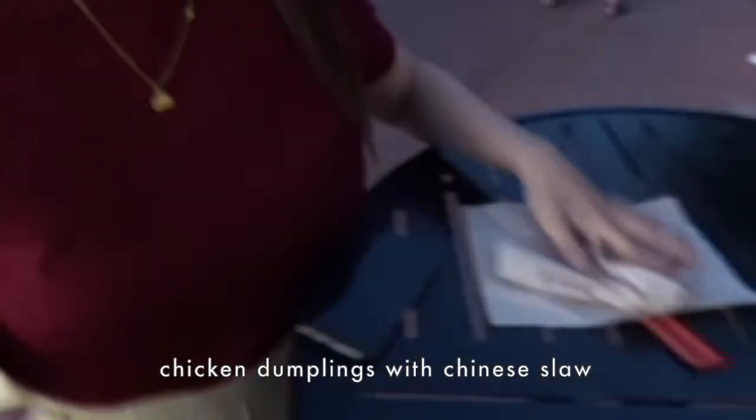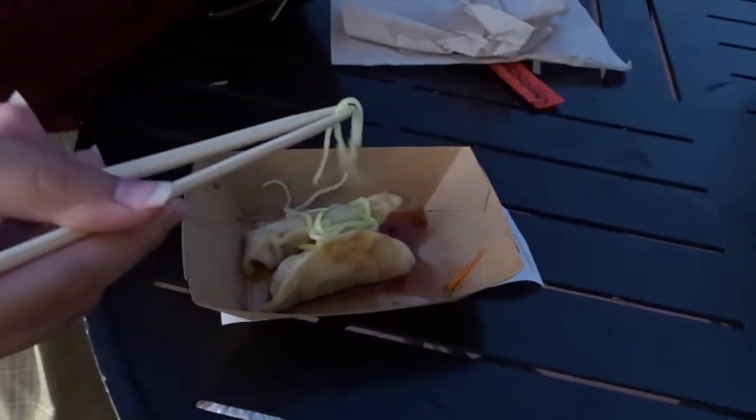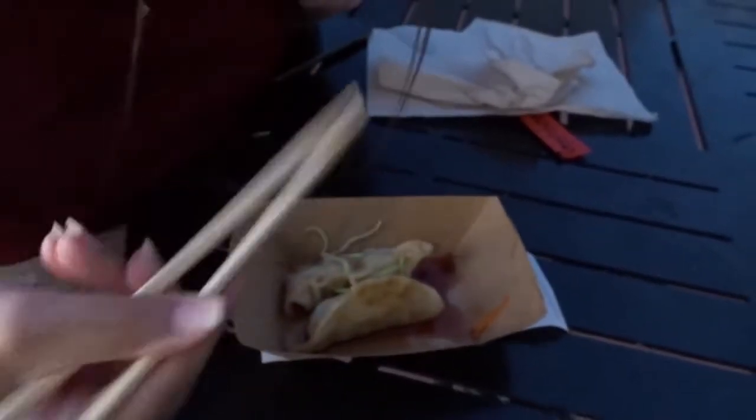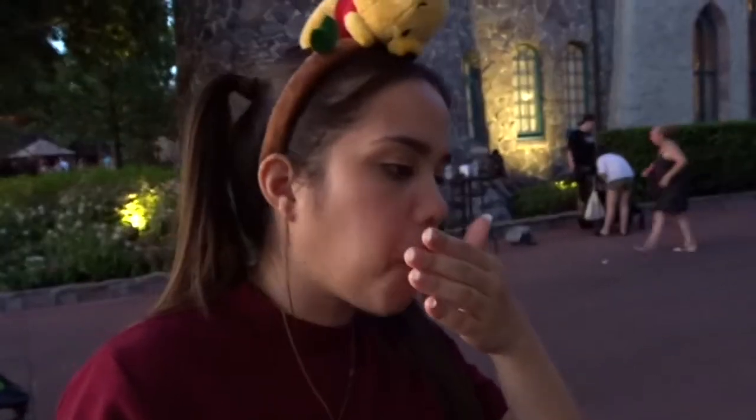Now we're eating dumplings from China. No, Japanese, so. Chinese dumplings. Do you want any of this? Maybe. No, that's noodles. No, it's not. It's like cabbage or eggplant. Tastes like chicken dumplings. Good chicken dumplings or bad chicken dumplings? I've never had bad chicken dumplings. So they're good.